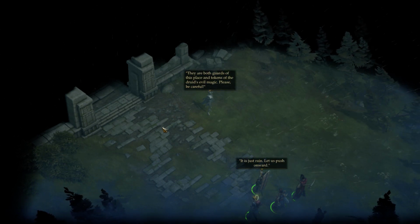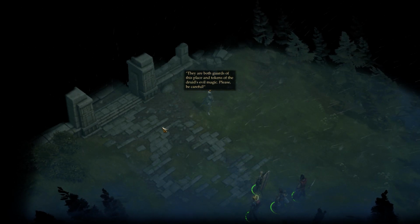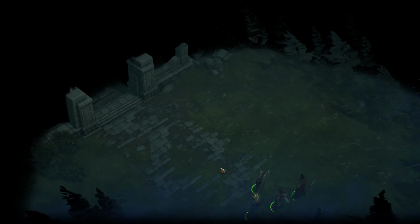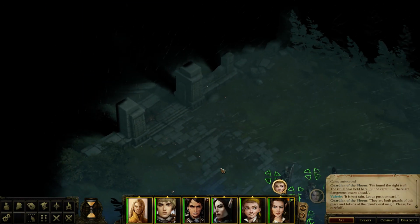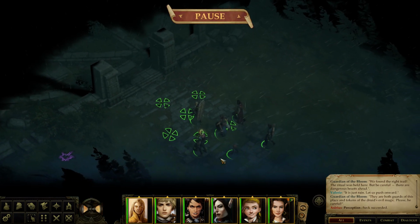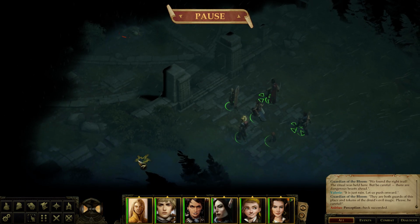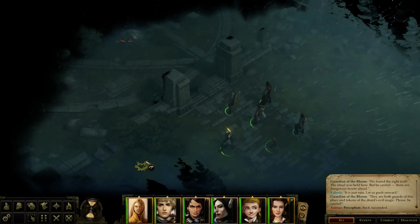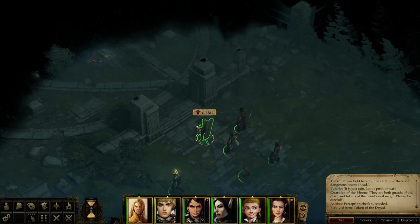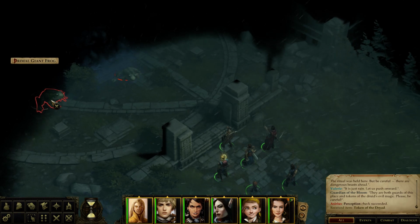It is just rain. Let us push onward. There are both guards of this place and tokens of the druid's evil magic. Please be careful. Oh boy. I've spotted something. Nice. Oh, I've spotted something too. Primal giant frog. Couple of them.